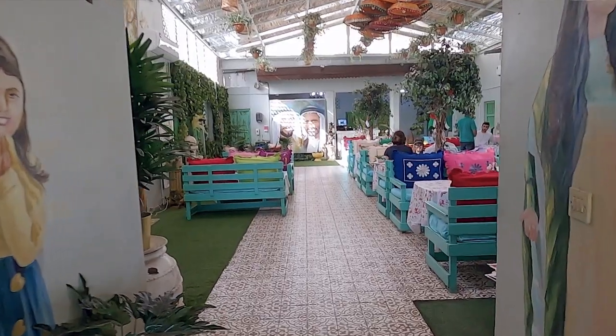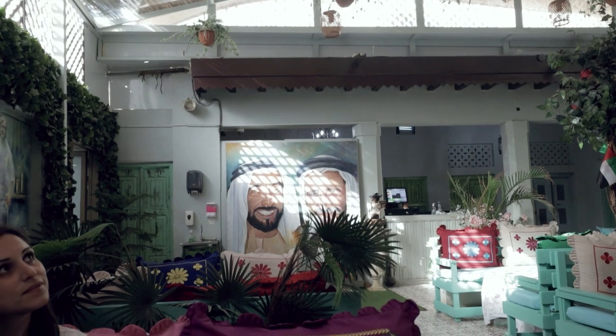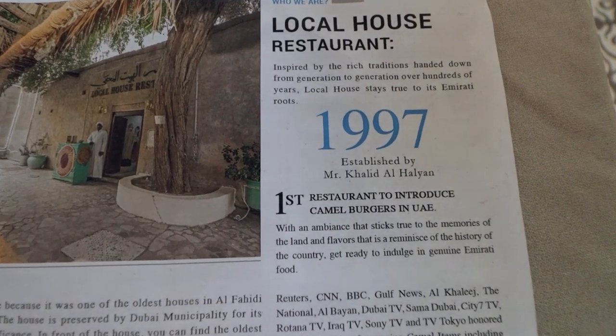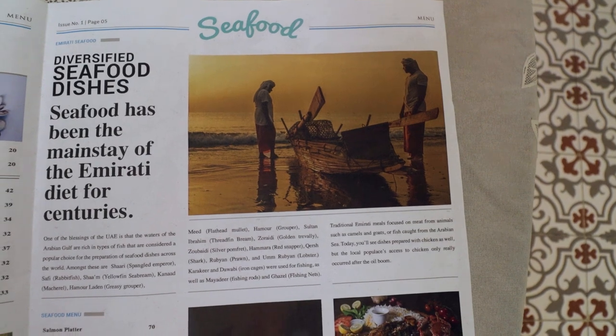This place is apparently the first place that started making camel meat, so we're very excited about it, and the decoration design is so nice. Just a little proof Gokce was not lying, it's printed right here on their menu. And their menu is actually really cool, it's like a newspaper almost. On top of it, it shows you what United Arab Emirates people actually eat, like a lot of seafood as well. It gives you a little bit of the culture, as well as providing you an opportunity to eat traditional foods, including the camel burger.